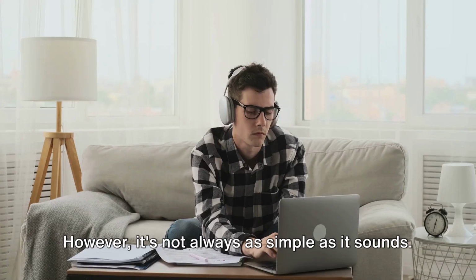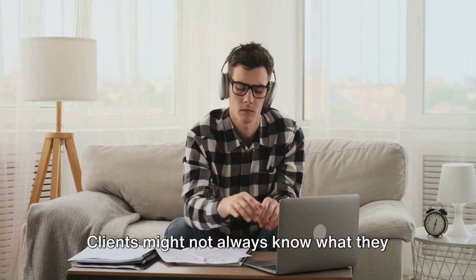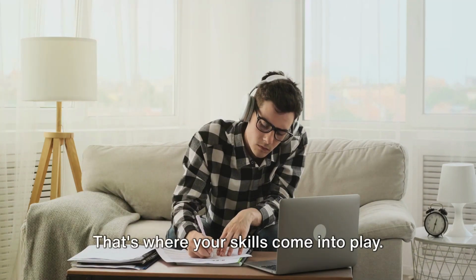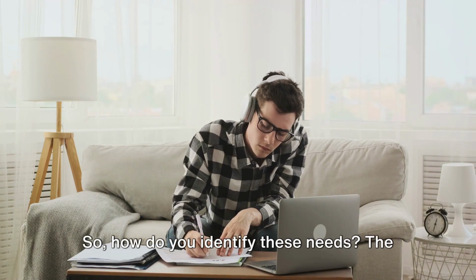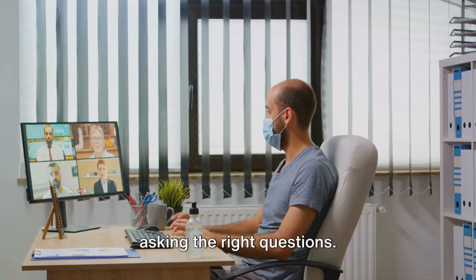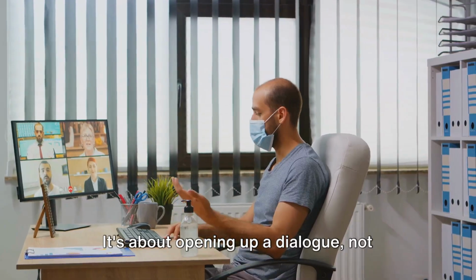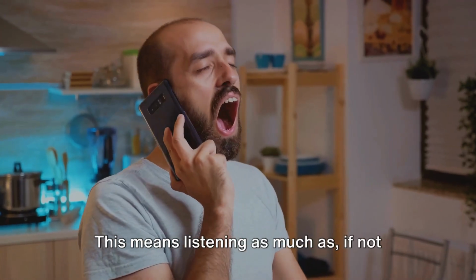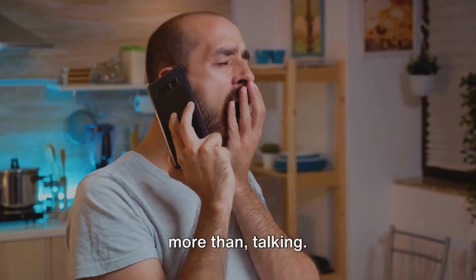However, it's not always as simple as it sounds. Clients might not always know what they need or be able to articulate it. That's where your skills come into play. So how do you identify these needs? The answer lies in effective communication and asking the right questions. It's about opening up a dialogue, not just a one-way conversation. This means listening as much as, if not more than, talking.